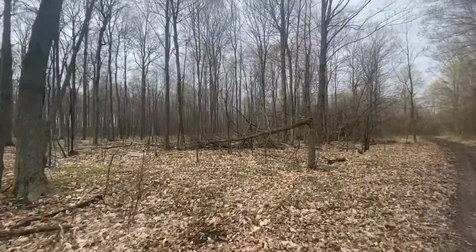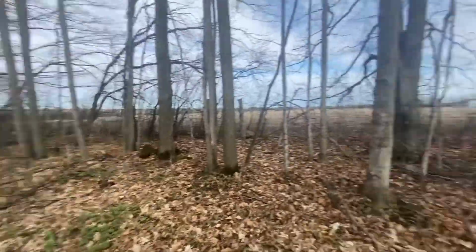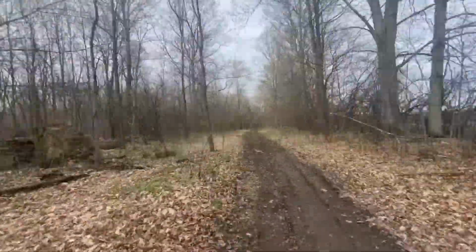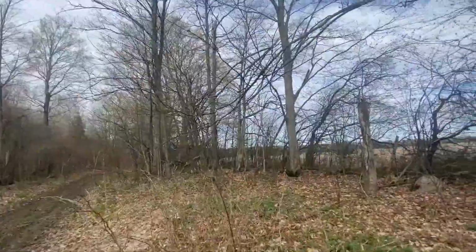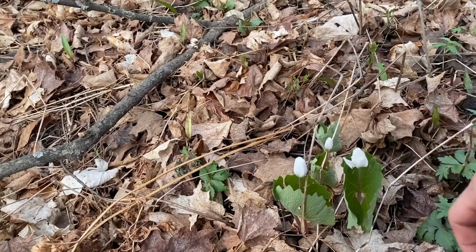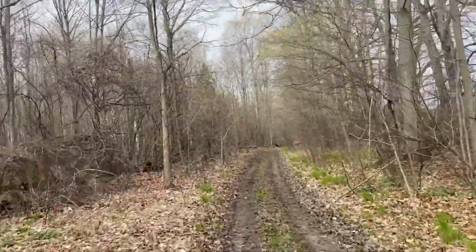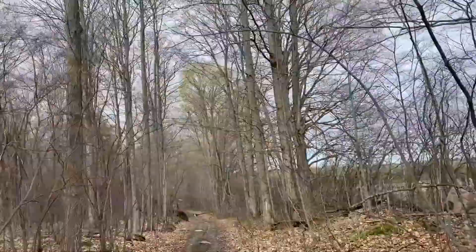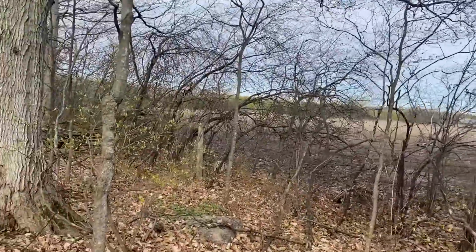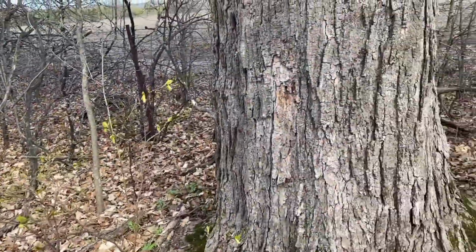So I don't see much of anything around besides some moss, a little bit of greenery, grass, and a lot of dead leaves. I see some white flowers over here. I'm not gonna pick those guys yet, they're not ready. This bush over here looks really cool. I love the moss on this tree too, so nice.